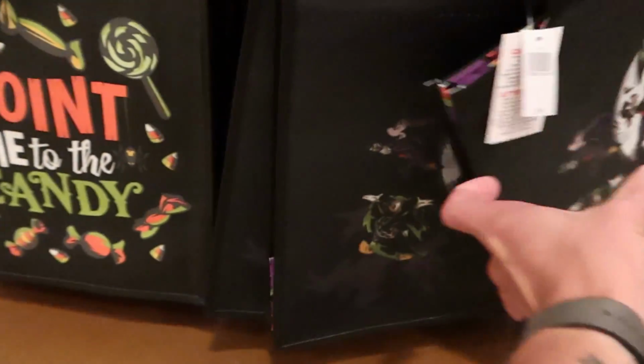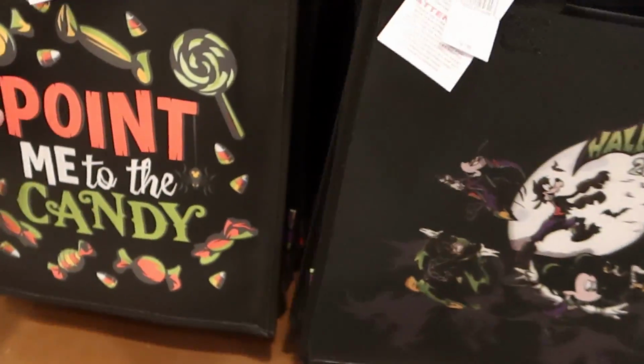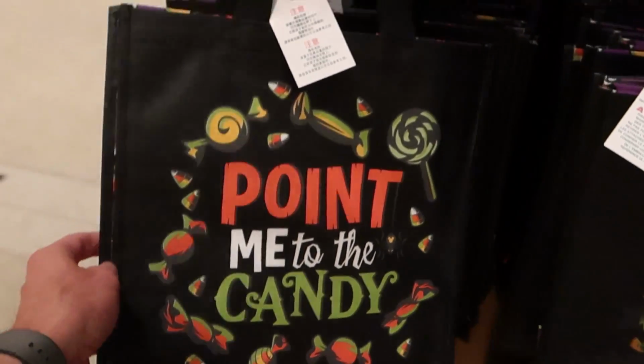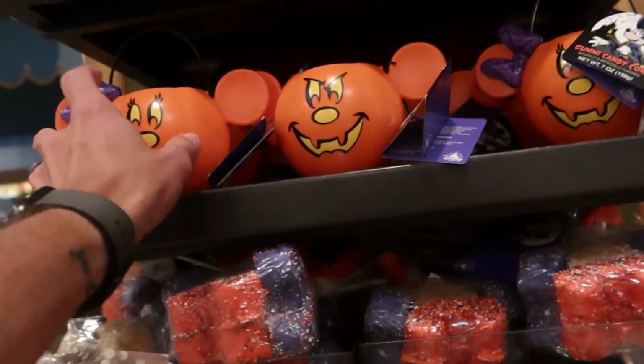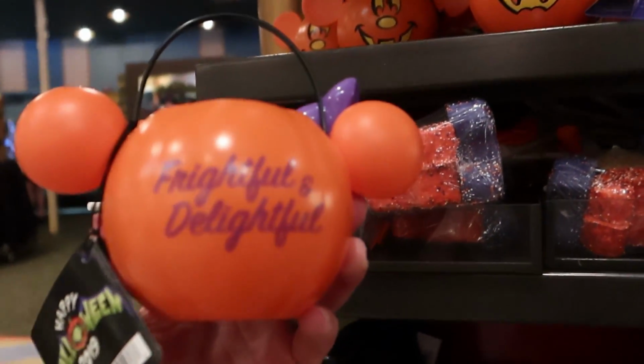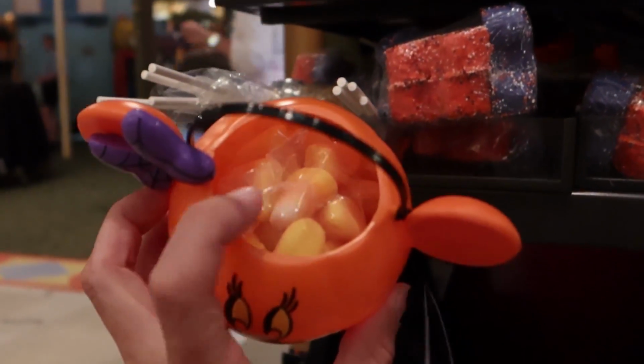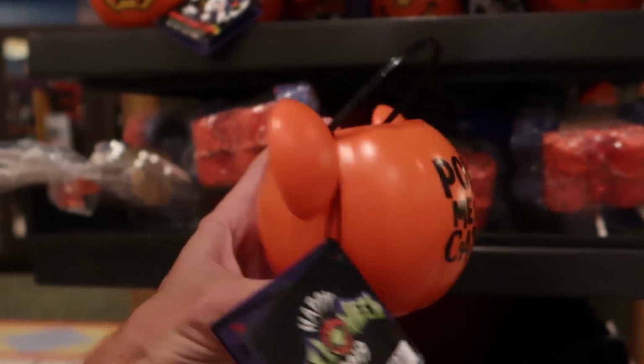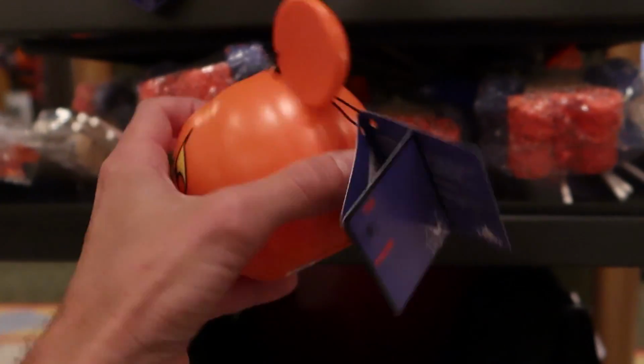Has it got 2 sides on it? Oh yeah, the other side says, point me to the candy. This will definitely hold a lot of candy. And speaking of point me to the candy, you've got a Mickey and a Minnie version that's a Frightful Delights. Come with some candy corn. These are like gigantic marshmallow candy corns. And then this one says point me to the candy. And it comes with regular size candy corns in it.